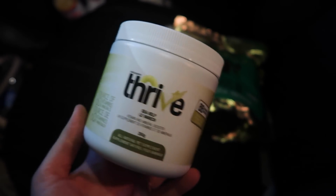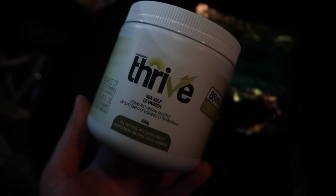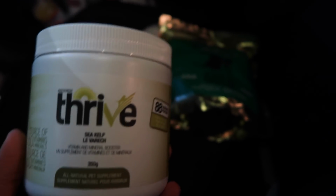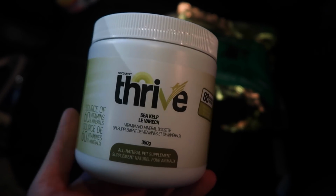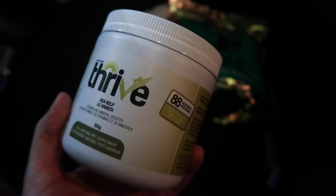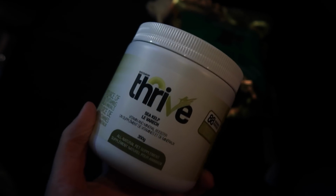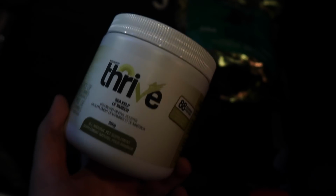Okay, so I didn't end up picking up that burger toy, even though I really wanted to. I had to have some self-control. But I did pick up this Thrive Sea Kelp supplement. Oh my god, I can't speak. This is just something you can add into your pet's food. It's a good source of a bunch of different vitamins and minerals and stuff. So yeah, picked this up. Anyways, I'm gonna head home now. I don't need to stop anywhere else, so let's just head back home and then do some more animal stuff.